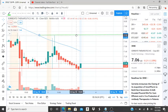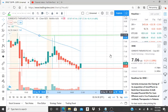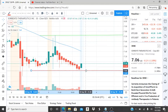So here we are at 773 for our resistance level. And the 50-day moving average is in the middle of all this, and that's 741. I'd write that down. Our resistance level is 773, and our support after closing at 716 is a little bit down, which is 702. I'd write that down as well.